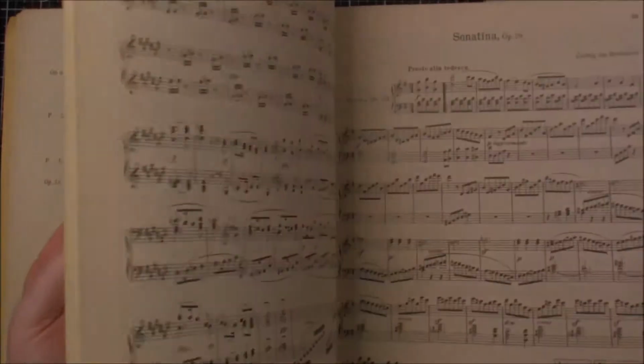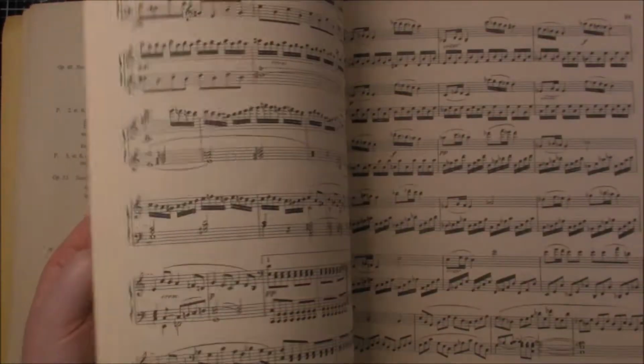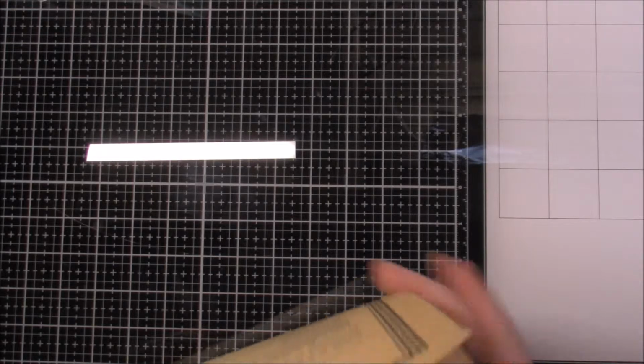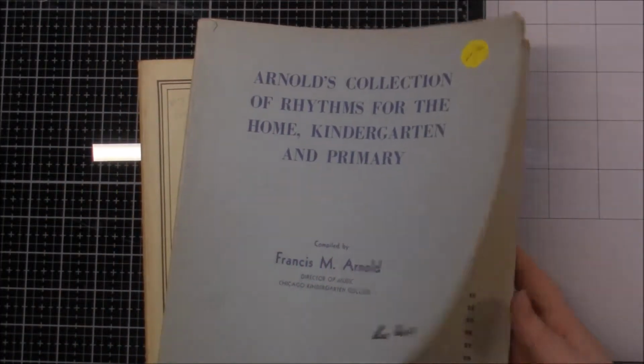I know, for those of you that are music lovers, and I do love me some Beethoven, but this is going to be an amazing resource for ephemera and good stuff. All right, the next one. Oh, I got that one also for $1. This one I got for $1.